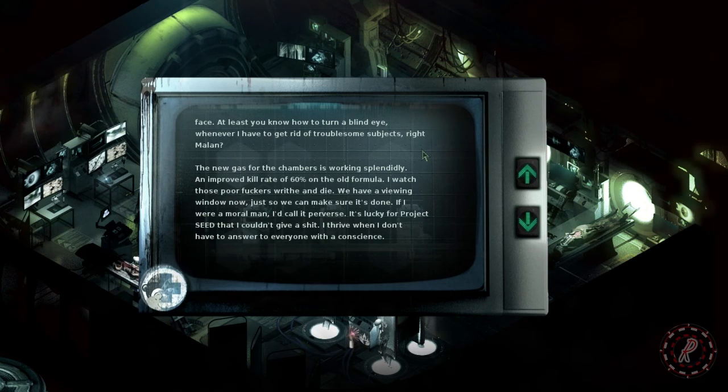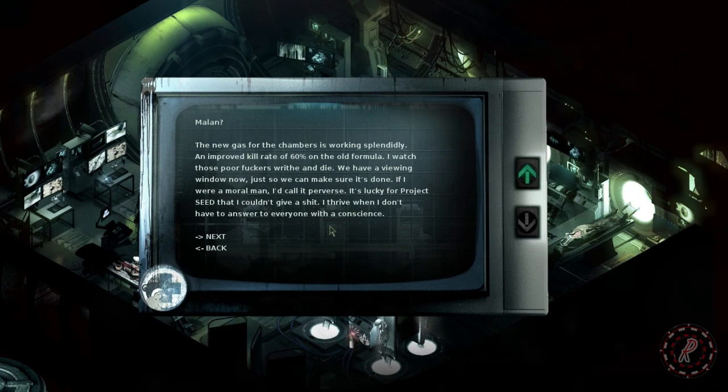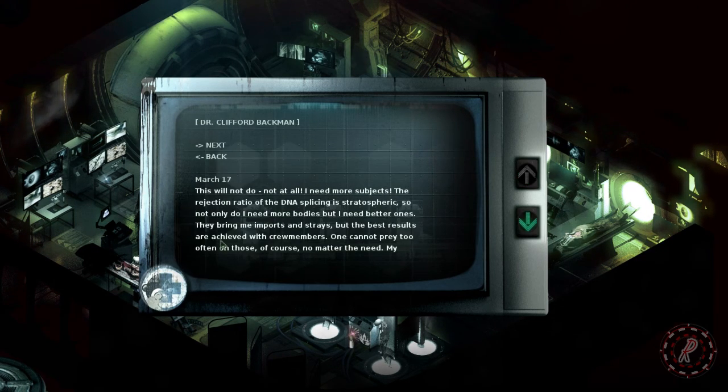Whenever I have to get rid of troublesome subjects, right, Malan? The new gas for the chamber is working splendidly, an improved kill rate of 60% on the old formula. I watch those poor fuckers writhe and die. We have a viewing window now, just so we can make sure how it's done. If I were a moral man, I'd call it perverse. It's lucky for Project C that I couldn't give a shit. I thrive when I don't have to answer for everyone with a conscience.